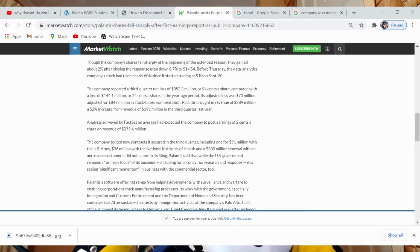Okay, and now their net loss also increased, and this was very substantial. Last year it was $139.9 million compared to a whopping $853.3 million this year in the third quarter. But bear in mind, most of this loss was attributed to $847 million in stock-based compensation regarding its direct listing, which was in September itself.